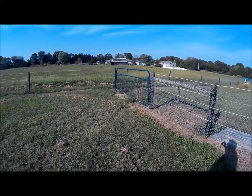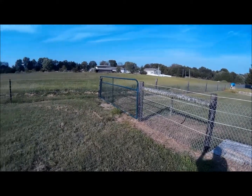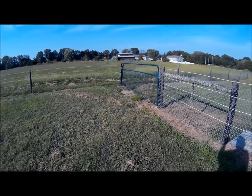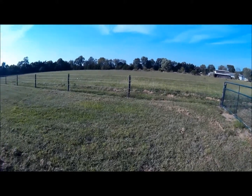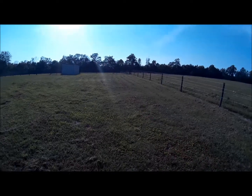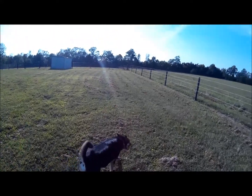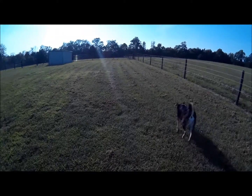So here we are in what we call the middle ground, and this separates the backyard, front yard, and this little area here. We have a gate that has a mesh to it, and he can't get through or under that, and so he's contained, and we like that. And then what you see here, from here all throughout the rest of our property, which is roughly another 2.5 acres or a little better than that, is just open. So he has to be watched when he's back here.